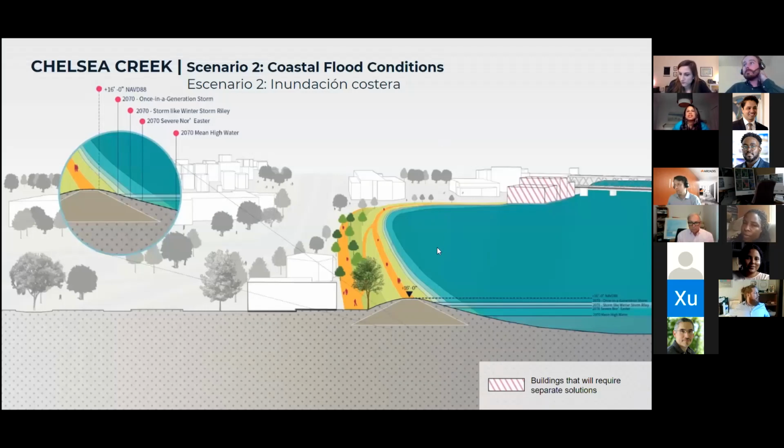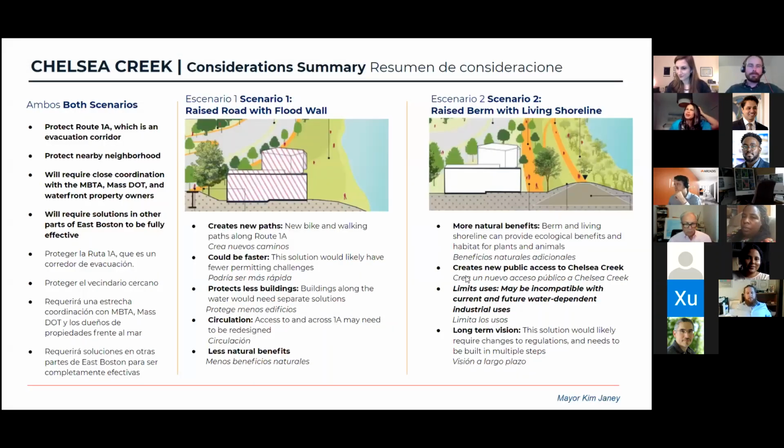And with this scenario, as you can see, this berm condition would reduce some of your views out into the water, but would certainly protect the neighborhood and some of the buildings that would exist to the left of it. And as you can see in the sort of zoom in here, that once in a generation storm with the 40 inches of sea level rise hits several feet below the proposed pathway that would define this approach for scenario 2. I'll hand it over to Trevor again.